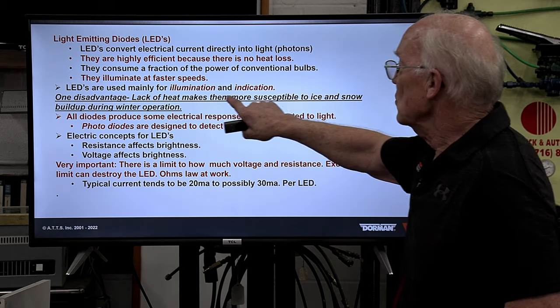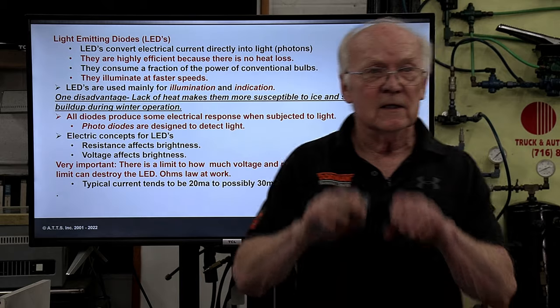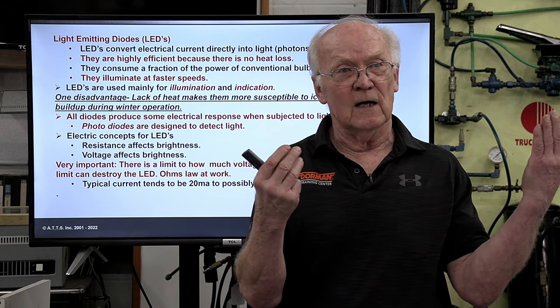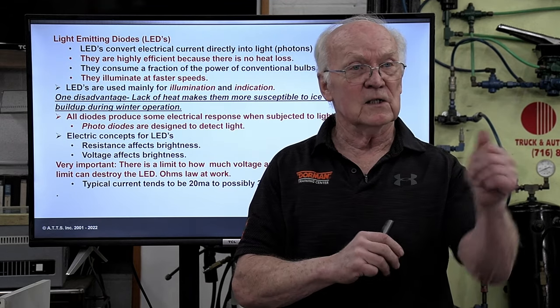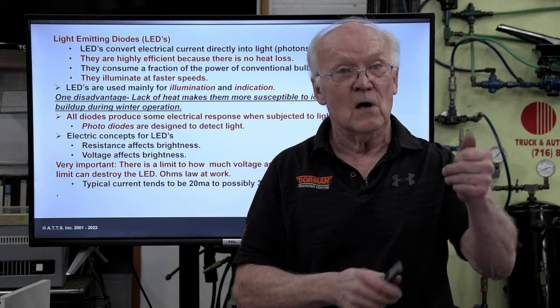LEDs are used mainly for illumination and indication. Illumination is straightforward: I want to illuminate something. Indication is like, hey, I just put the stoplight on, I just put the turn signal on. How about illumination on the dash? Hey, my switch just came on. Your LED comes on and says, yep, it's on.